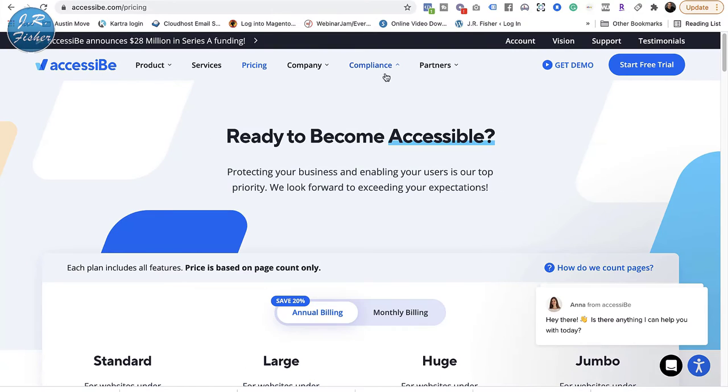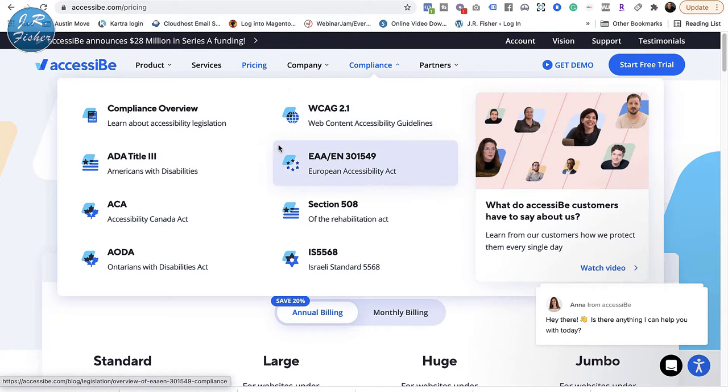Now, Accessibee uses AI-driven technologies to analyze your sites and find out where the holes are for accessibility. On their site, they even offer a free tool so you can analyze your site and find out where the problems are. Now, don't assume that your website is fully accessible. Verify it first. Consider everything that goes into making web forms accessible.